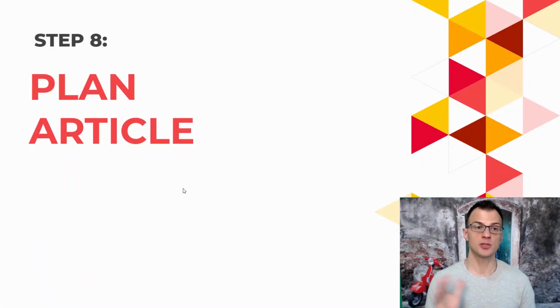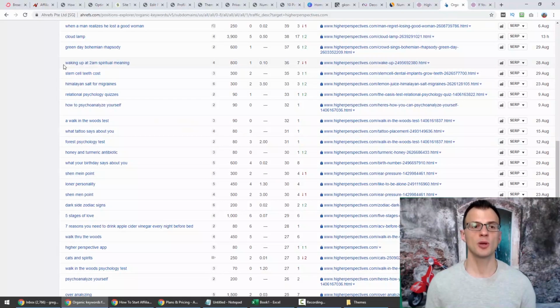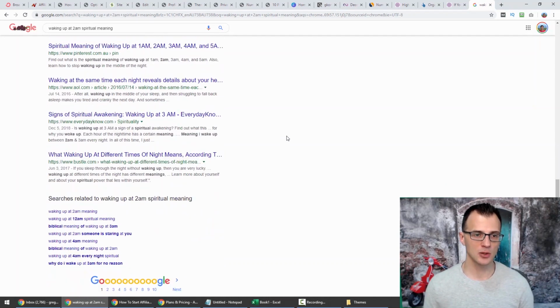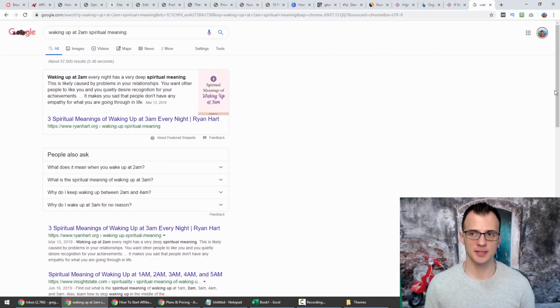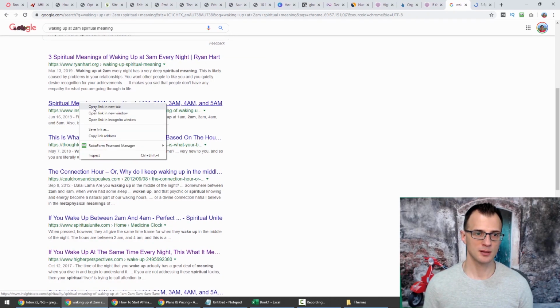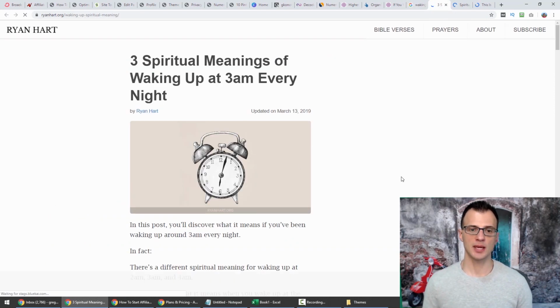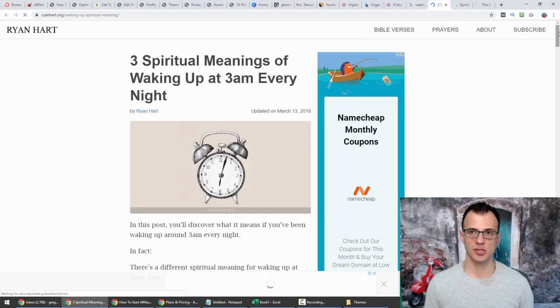So now we need to move on to step 8, which is to actually plan our article. And that involves writing an outline, so it's like a plan for your article, which you then will convert into a full-blown article. So normally what I do is I'll take this keyword and I'll open up the Google search page result, and I will take a look at what the different pages here look like and what they write about. So I'll open up this one, this one, this one, so all 10 of them, and I'll read through the articles to get a general idea of what they actually write about.